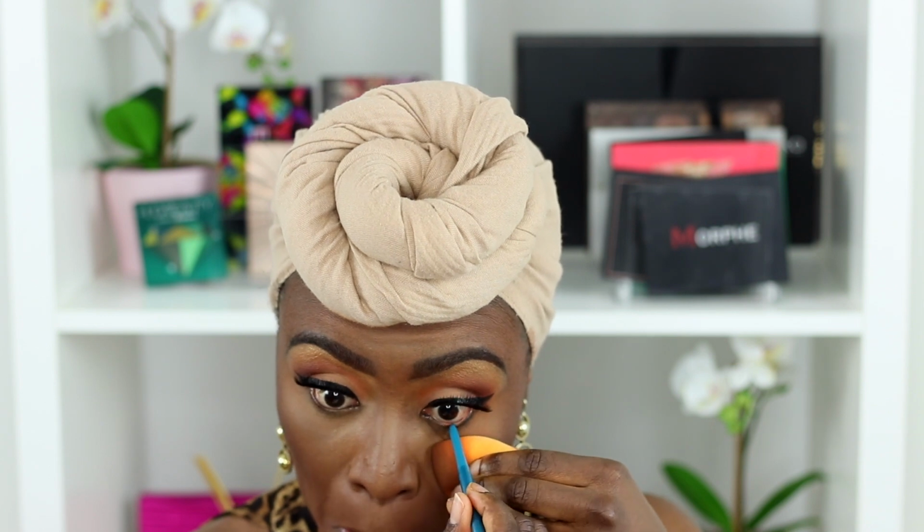What I do is I just use that same beauty blender I used to apply concealer to just pull my lower eyelid down, and then I'm just going to draw it onto my waterline, and then I'm going to put some on the lower lid itself.